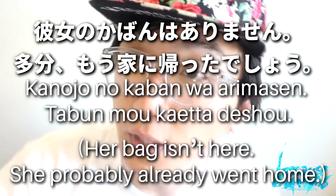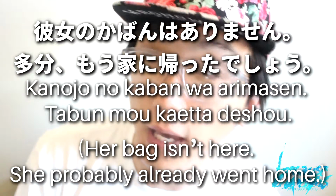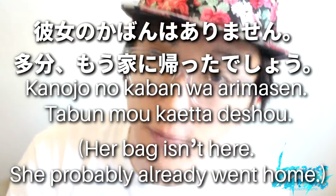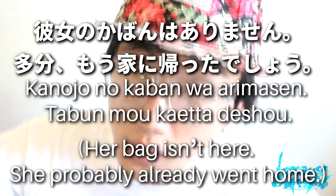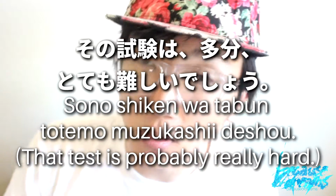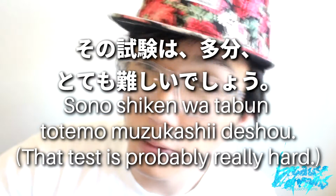So this is going to be probably returned already. Combine that with the rest of what we have, and her bag isn't here, she probably returned or already left for home. Kanojo no kaban wa arimasen. Tabun mo uchi ni kaetta deshou. For our next example sentence, we have the lines Sono shiken wa tabun totemo muzukashii deshou. And this line here is going to simply translate to that test is probably really hard.